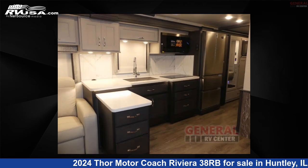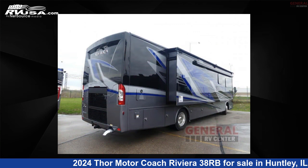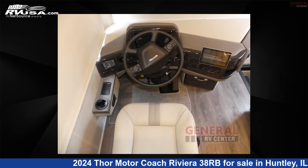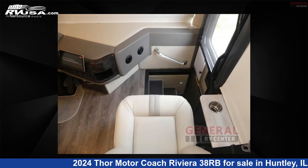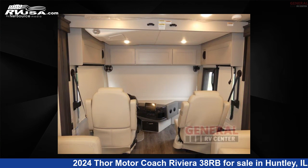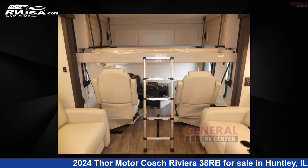This new Thor Motor Coach is 38 feet 0 inches in length and features Sleep 7, Slideout, and 95 gallons fresh water capacity. The floor plan layout of this Class A features bath and a half, bunk over cab, outdoor entertainment, rear bath. This 2024 Thor Motor Coach Riviera 38RB is built on a Freightliner XC-S Straight Rail chassis.